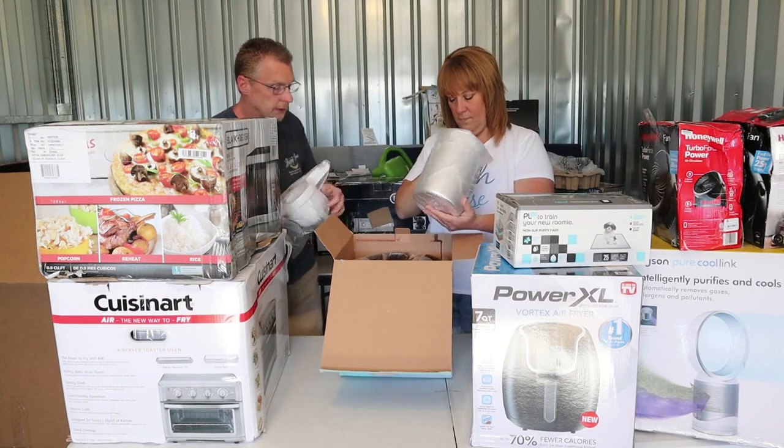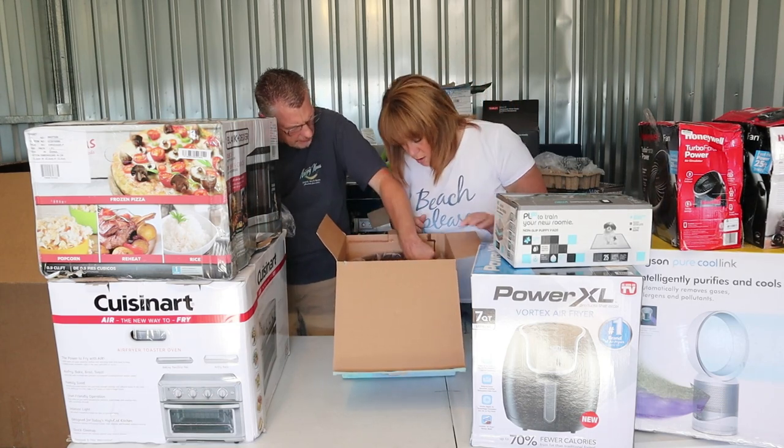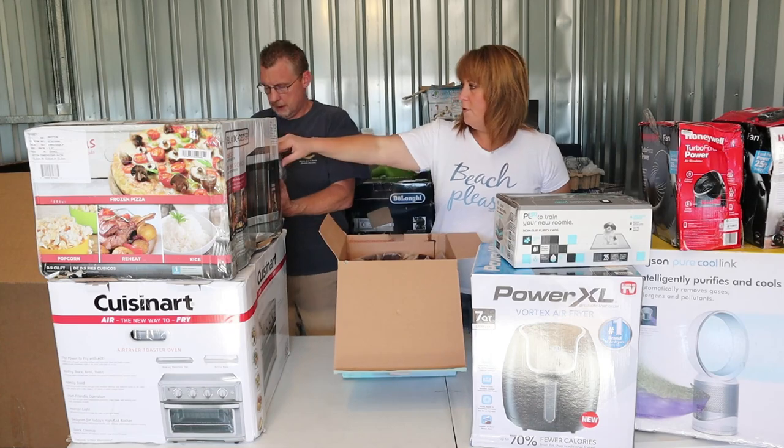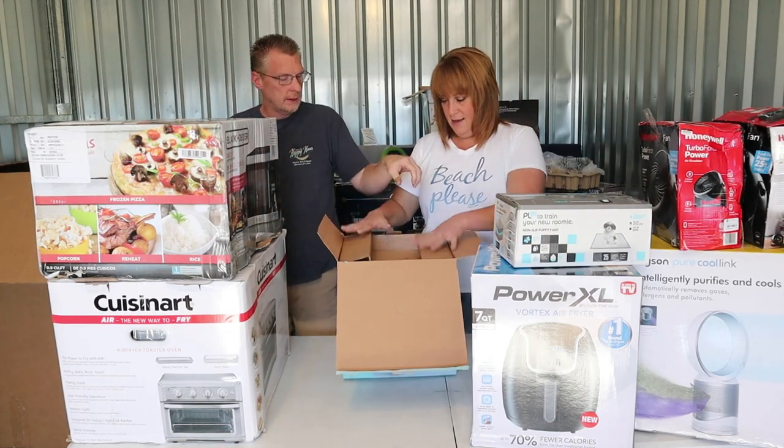This hasn't been used. I don't think it's been used. You know what it is? It's damaged right there. Oh, no, it's not. I'm sorry. It's supposed to be like that. That's the hole for the arms. Yes! I don't know what this is worth.